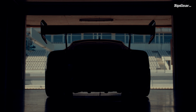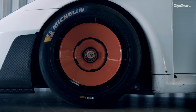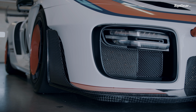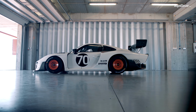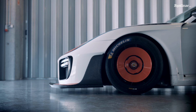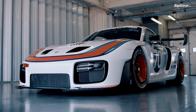The 935 pays homage to the 935-78 from 1978, a 911-based race car better known as Moby Dick. It wasn't the most successful version of the 935 racer, but it was the most interesting to look at with its cartoonish proportions, and the most powerful, producing up to 845 horsepower from its twin-turbo 3.2-litre flat six, which, incredibly, is 145 horsepower more than the new one.